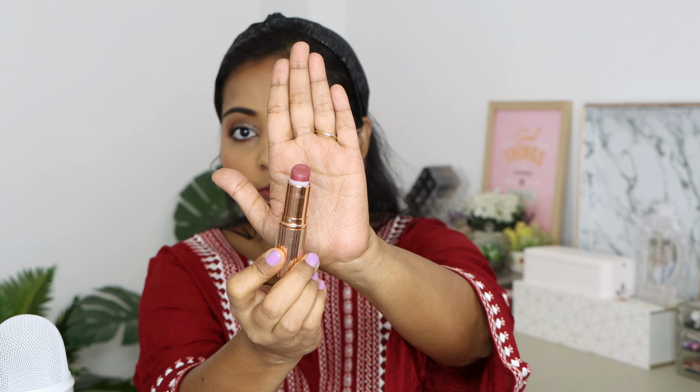This is what I'm wearing right now. This is one of my most used lipstick shades. I have recently done a video called the most used lipsticks in my collection, so you can check out that video. In that, this is the #1 ranking. I'll show you how much I have used. That's all I have left, by the way. That's how much I have used. This is such an everyday friendly lipstick.